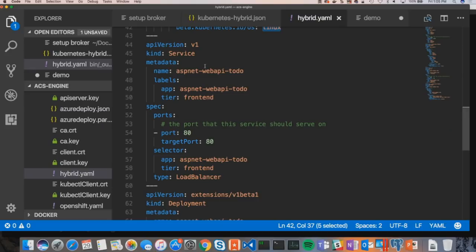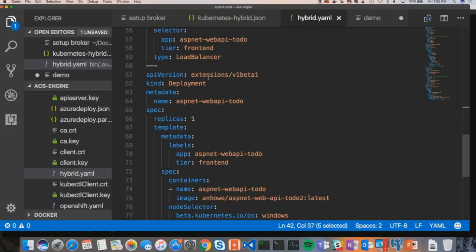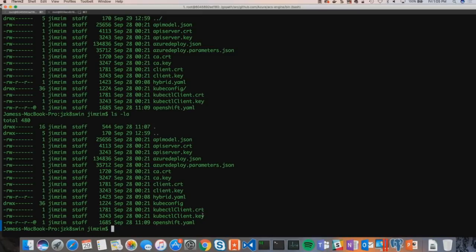And then here's my service for the ASP.NET to-do app. Again, same thing, a deployment. I could make this 2 or 10, and Kubernetes would make sure there are multiple replicas of the to-do app on multiple nodes on Windows. Down here you see it's Windows. And then here's the image, Anthony Howe's image, latest from Docker Hub. Okay, let's go ahead and get this deployed.